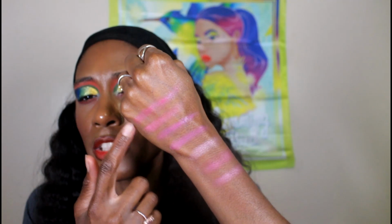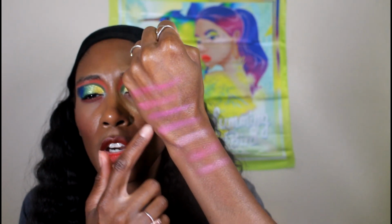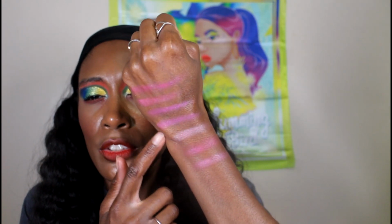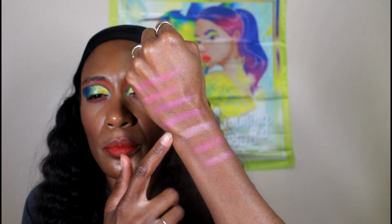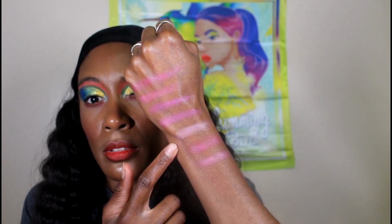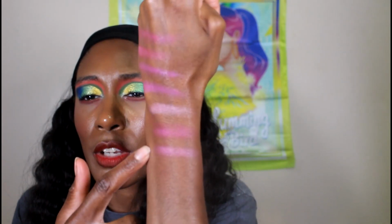So this one is She's a Doll. These two are She's Giving. These two are the original Ex-Girlfriend separate, and this is Ex-Girlfriend together combined.